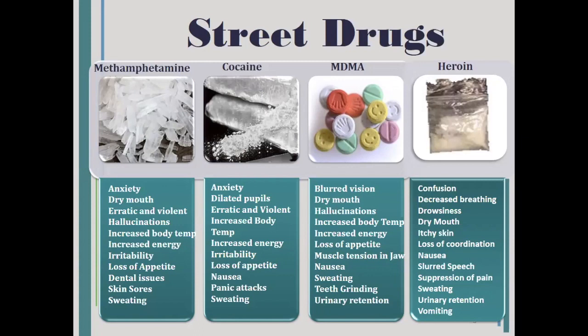MDMA is a very unique drug because it does a couple of things at the same time, right? It can cause hallucinations and that euphoric feeling, that state of extreme happiness, but at the same time, it can also act as a stimulant, increasing the energy and body temperature as well. So you'll see across the board, a lot of times with these three drugs, the side effects are going to look similar. And last, you have your heroin, which is also known as junk or dope, smack, okay?